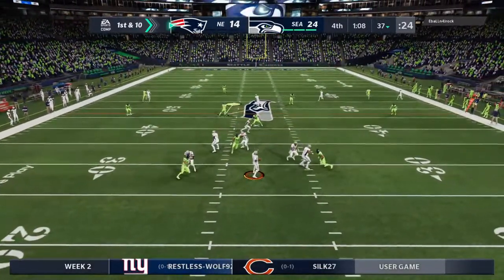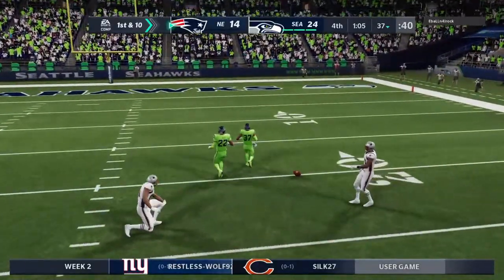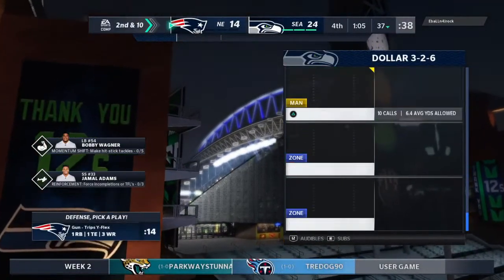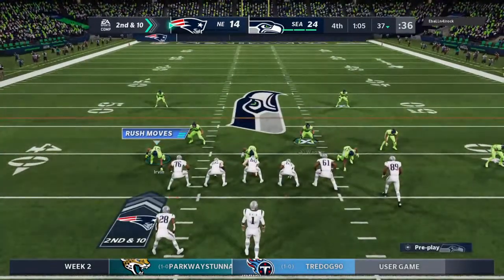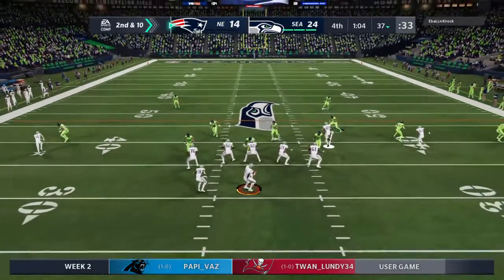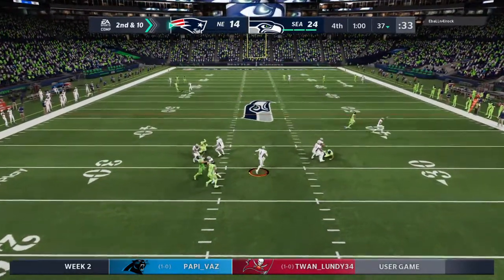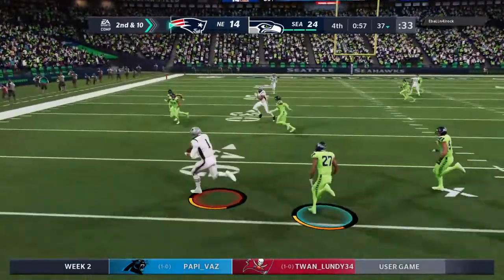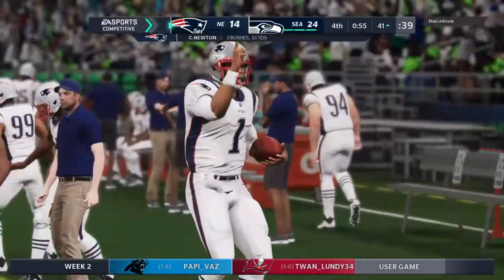Now Newton. Now a desperation throw deep downfield. And it's incomplete. Took a shot, couldn't connect. Anunwa again the intended target, but it's going to be 2nd down. Line of scrimmage again the 37 as they line up 2nd and 10. Stepping up, he'll try and run. And he'll be out of bounds just shy of the 40.